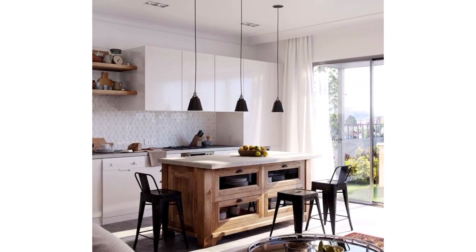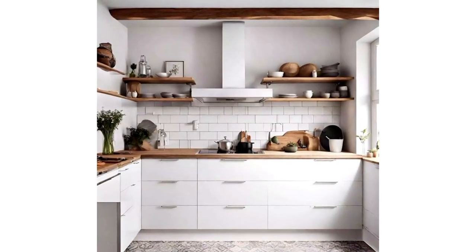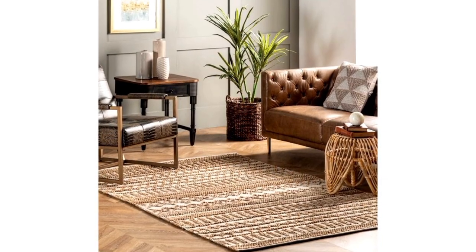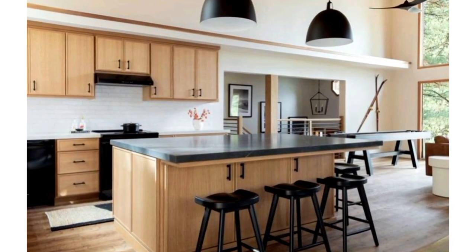Adding rustic elements can enhance your Scandinavian interior. Blend in natural wood and earthy tones, using reclaimed wood for furniture or accents. Incorporate natural fibers like jute and sisal. This combination of rustic and minimalist elements creates a cozy atmosphere, enhancing your home's overall warmth.